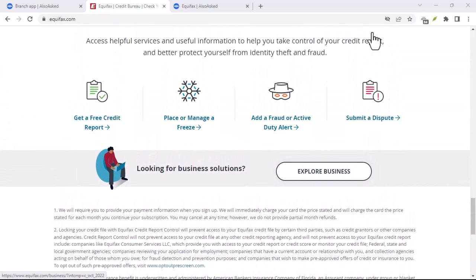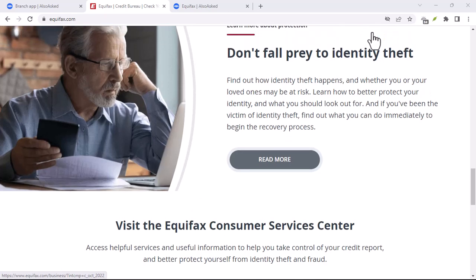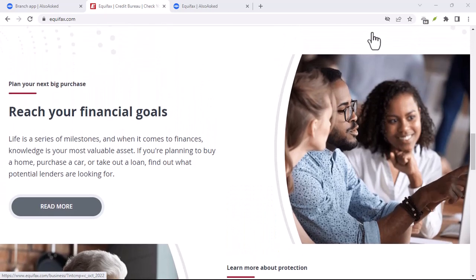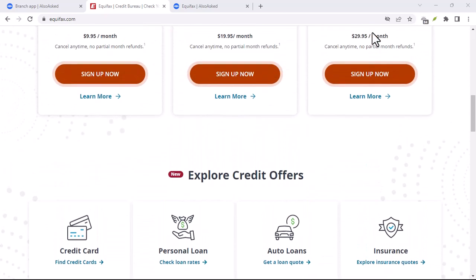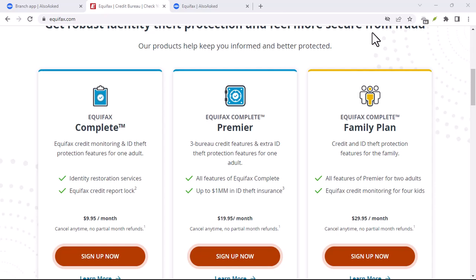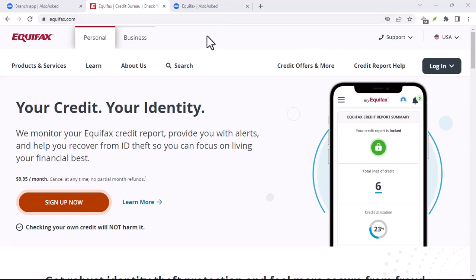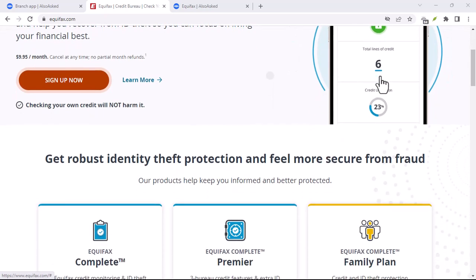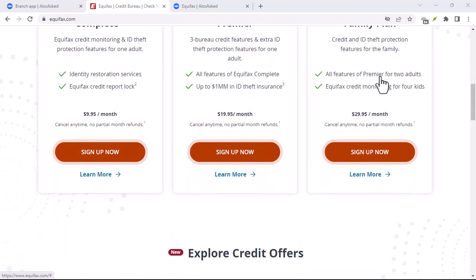Now, you might be thinking, do I really need these premium services? That's a valid question. The answer depends on your individual circumstances. If you've been a victim of identity theft in the past, or if you're particularly concerned about it, then a premium service with robust identity theft protection features might be a worthwhile investment. Similarly, if you're planning to make a major purchase, like a house or a car, in the near future, closely monitoring your credit can be beneficial. However, if you're generally responsible with your credit and you regularly check your free annual credit reports, you might not need all the bells and whistles of a premium service. It's about weighing the cost against the potential benefits and determining what level of protection you're comfortable with.